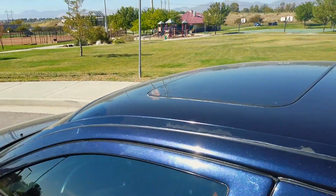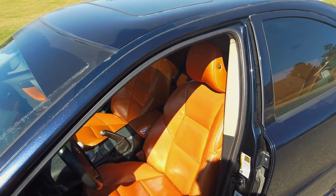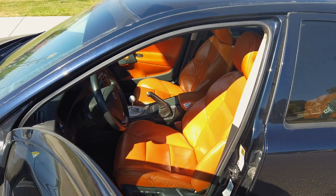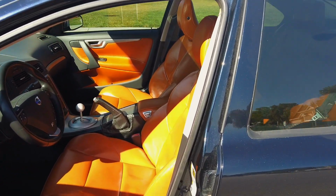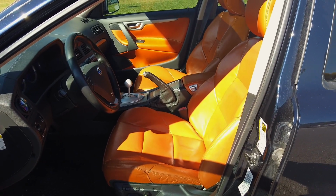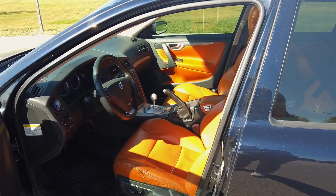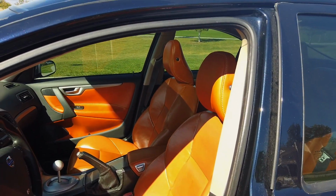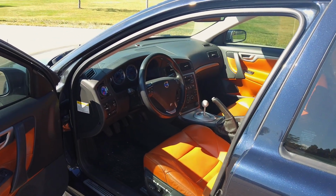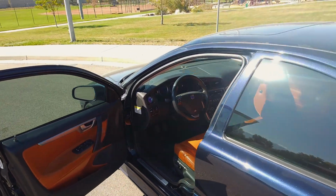One other cool thing, now don't quote me on this, but these seats are the most comfortable seats in almost any car I think I've ever sat in or driven. I've seen online some people have said that chiropractors co-designed or helped build the seats. But I've seriously driven this car cross country multiple times and my back doesn't hurt, my butt doesn't hurt. It's just incredibly comfortable.